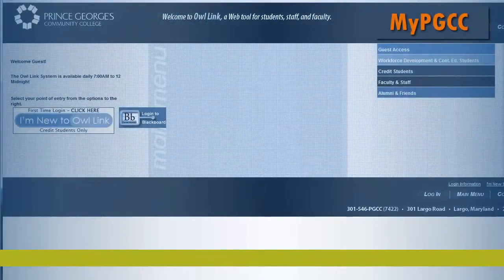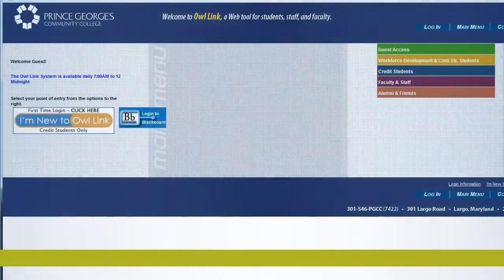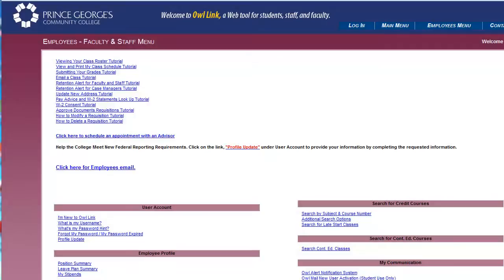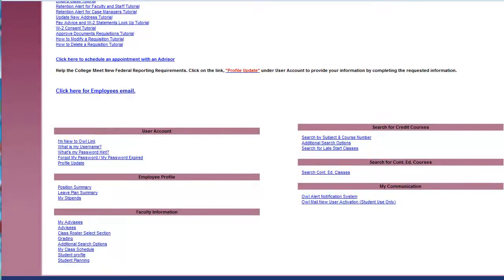My PGCC. Your financial information is located in AlLink, the college's information system. You access AlLink either through the college website or through My PGCC, the college portal. AlLink is an interactive website integrated with Colleague that is used by students, faculty, and staff. Staff and faculty are able to view their pay advices, leave balances, W-2 statements, and more through AlLink.